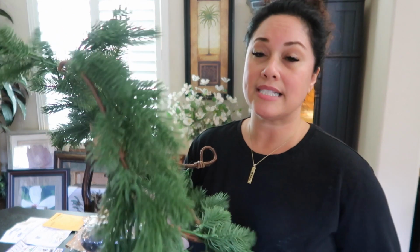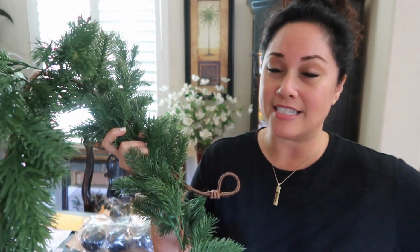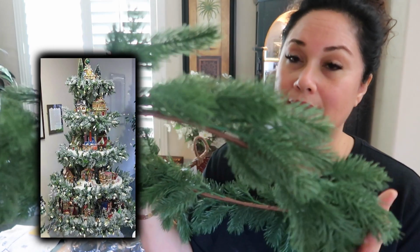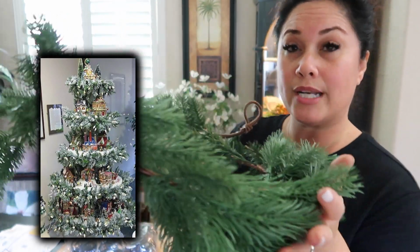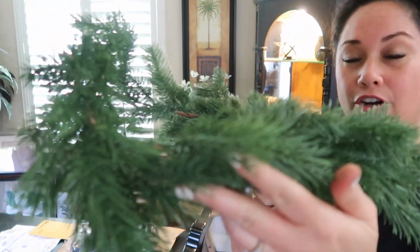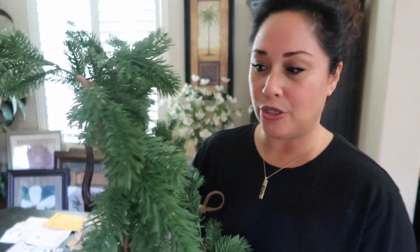So I'm gonna actually hold on to this, and we'll see, because the other thing that I wanna do this year is the Christmas Village tree. I have shared that with you guys before. So I'm wondering if maybe this would actually work, because if you see how it can curve this way and it looks pretty dang full. I'm wondering if this is something that I can use for that.